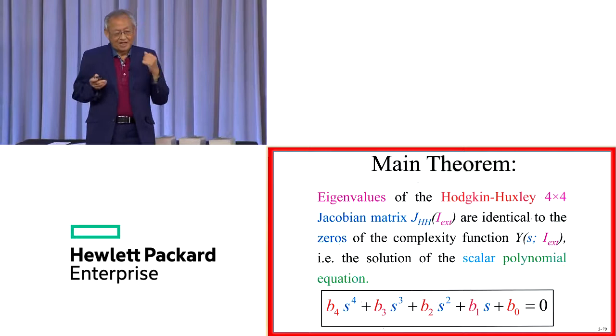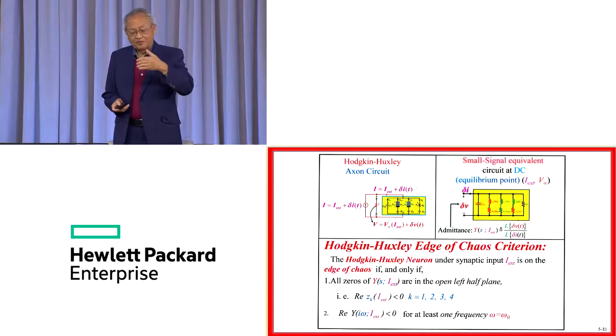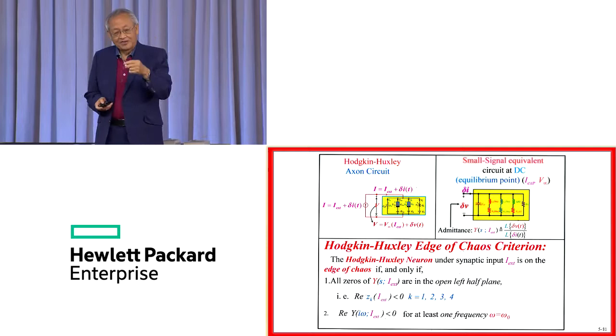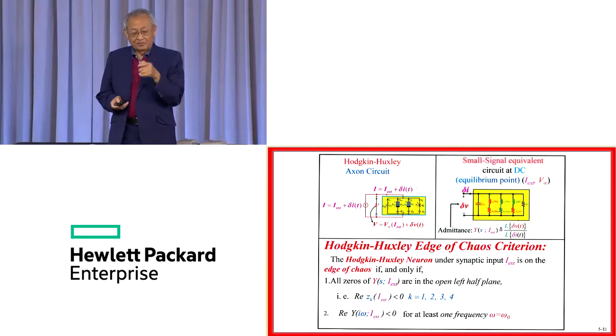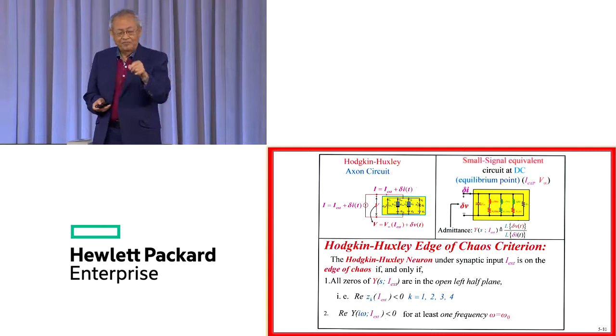So that's the admittance matrix given there. Now, even though I haven't defined the edge of chaos here, we keep talking about it, and you unfortunately have to wait till toward the end where we go back to it. But today, there's a theorem that will be stated there, and you can take the theorem as a definition today, so there's no big deal. The theorem says that you are on the edge of chaos if two conditions are satisfied. Number one, all the zeros of the admittance must be in the left-hand plane. That means you look at the fourth-order scalar polynomial, you calculate the roots, and all the roots must have negative real part. That's the first condition.